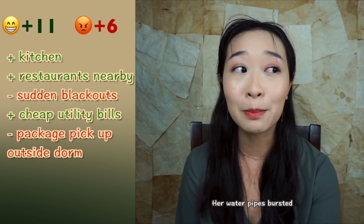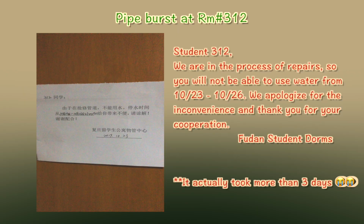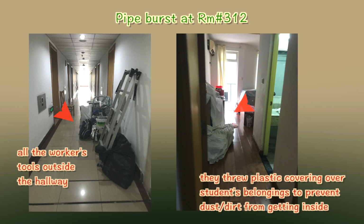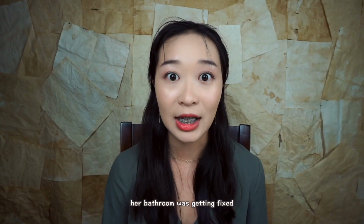I have a friend who lived one door across from me. Her water pipes burst and she could not use the restroom for the entire week. That meant no brushing your teeth or showering in the room. Even her bathtub was taken out. Fortunately, the school was able to offer her another room within the building to stay in while her bathroom was getting fixed.